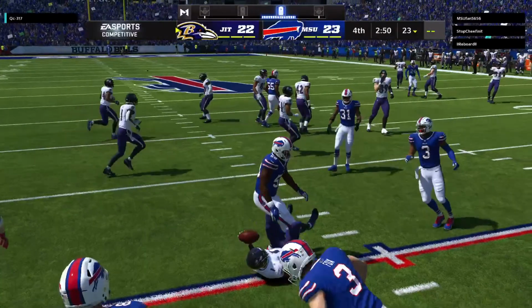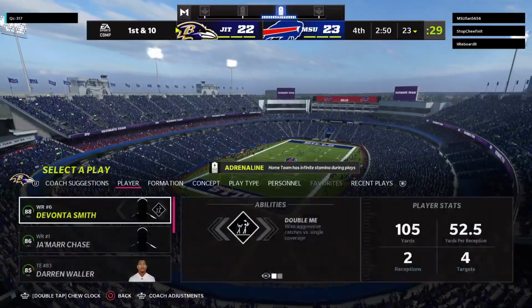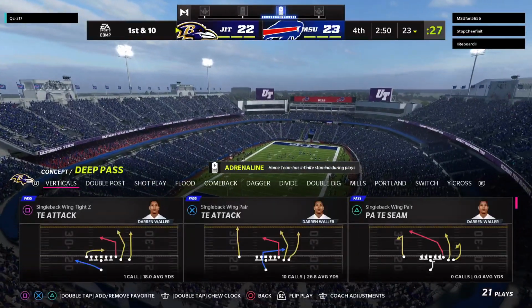And able to get this across the 20, but not much further as he's dropped at the 23-yard line.